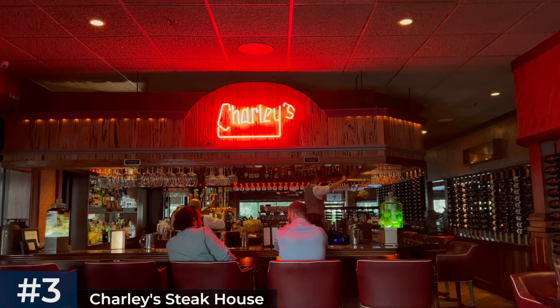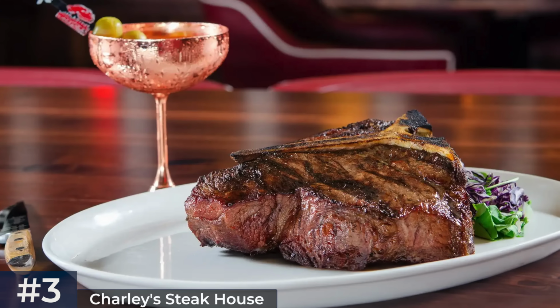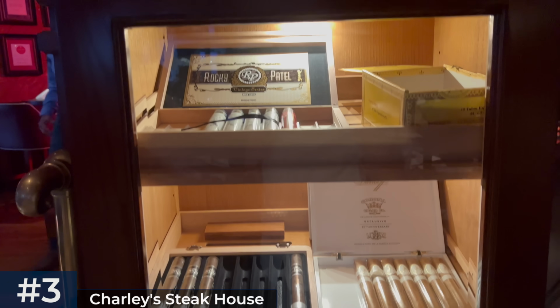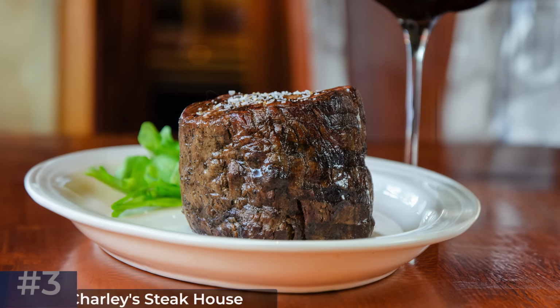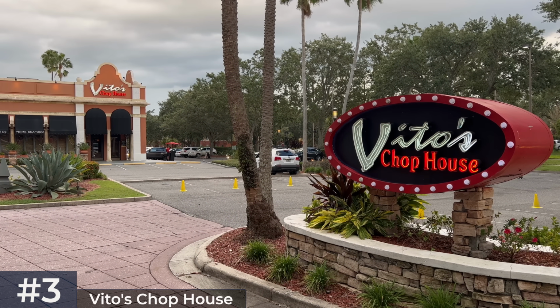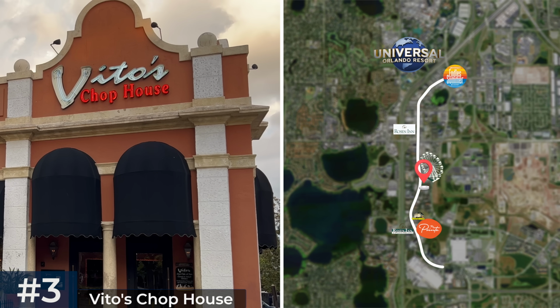Charlie's Steakhouse is perfect for those seeking a high-end steakhouse experience amidst the more common chains in the area, with decent portion sizes. Those on a tighter budget, or looking for a more casual or trendy ambience, might find Charlie's Steakhouse less appealing. So the other tied restaurant is also owned by the Woodsby family, which is Vito's Chop House, located below Icon Park over near Pirates Cove Adventure Golf.